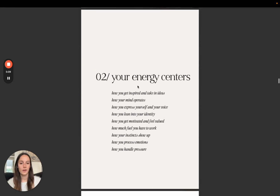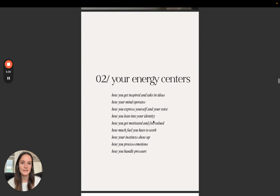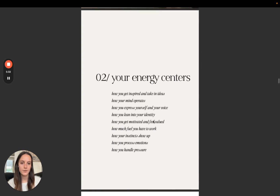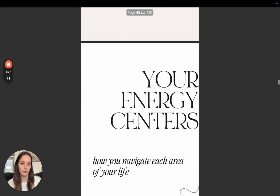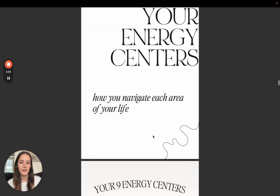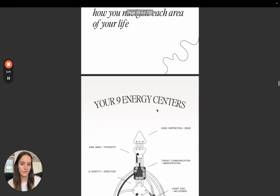And moving on to the second part of this guidebook, which is your energy centers. So everyone has 9 energy centers in the body. They all give us general ideas and really specific tips on how you get inspired, how your mind operates, how you lean into your identity, about your instincts, your emotions, how you handle pressure, how you get motivated. So your energy centers can be either defined or undefined. And I explain to you everything about them. So really how you navigate each area of your life.